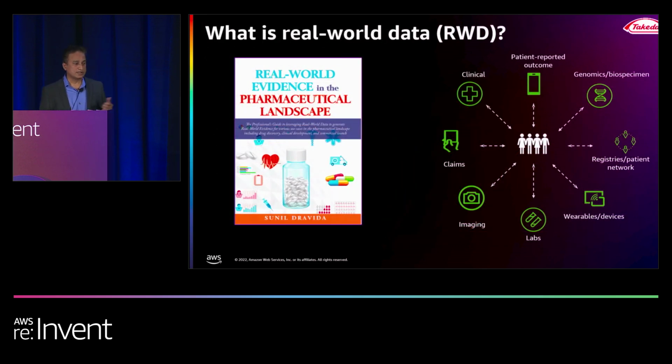So as you can see on this slide, that is my book. This is in no way a plug for my book. I just wanted to let you know that there's a book out there that talks about real-world evidence in the pharma landscape.